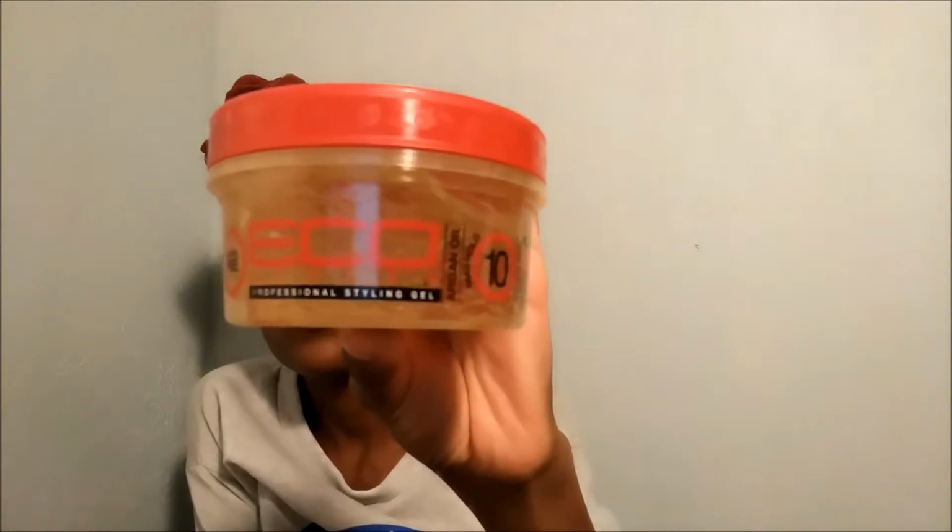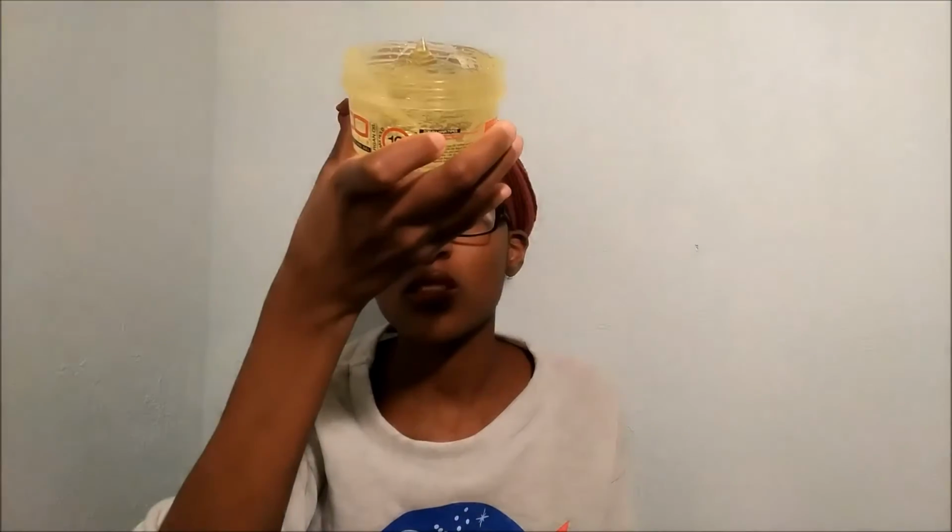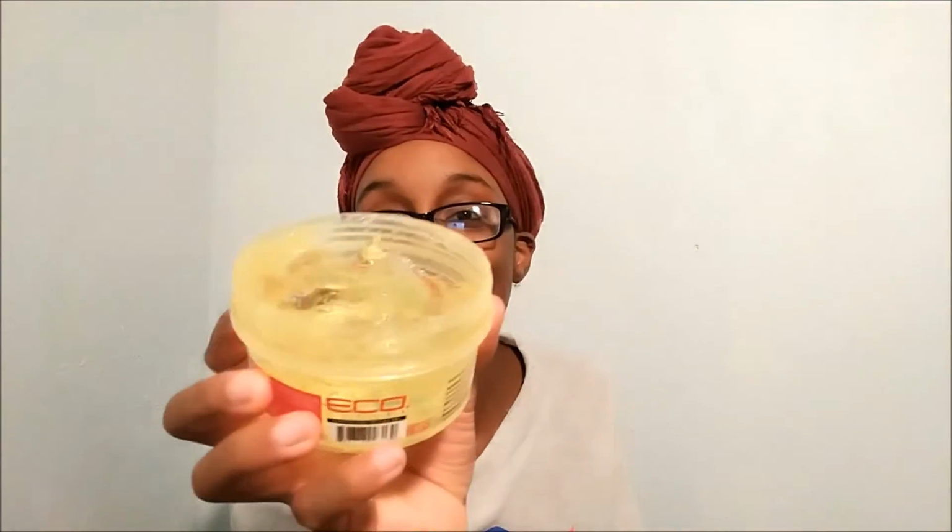And my next thing I got is my Eco Gel. Them barber urges, I slick them down. Right. And I don't know, I just like this one. I got this from Beauty Supply. This was probably like $5. This was only $2. I'm sorry, y'all. This is only $2. And this is my newer one because I used all of my other one. So yeah, this is only $2.